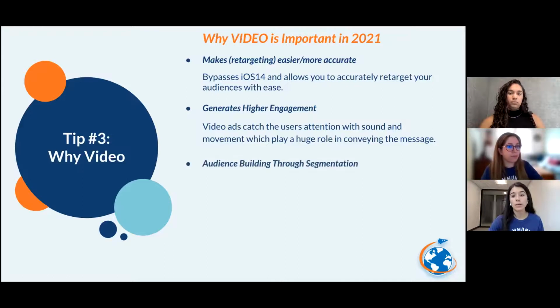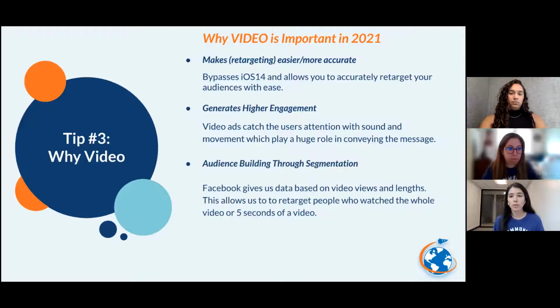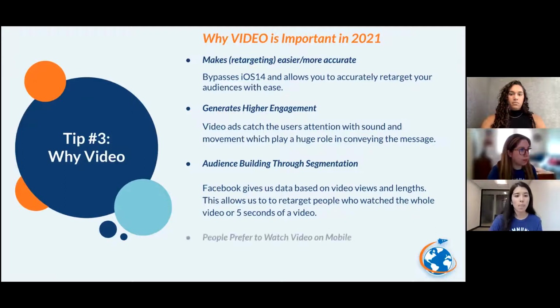Audience building through segmentation. This is super valuable because Facebook gives us the opportunity to break out audiences of people that have watched your whole video, watched 3 seconds of your video, 10 seconds of your video. Obviously somebody that stayed for the whole video is going to be a warmer audience than somebody that clicked on the video and didn't watch any of it. It gives you the opportunity to see how much time was spent actually engaging with that video. And it opens a ton of doors compared to static images as far as audience creation.